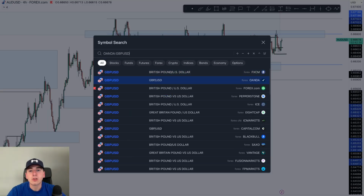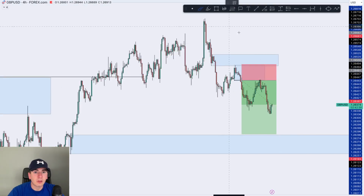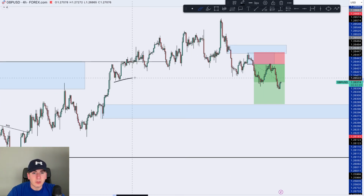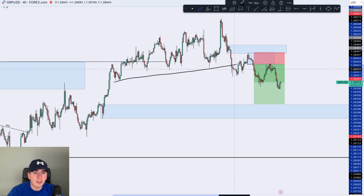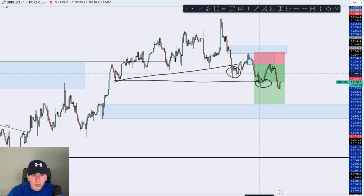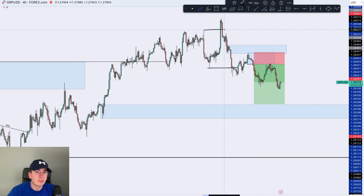Going into pound dollar, so GBPUSD, what are we seeing over there? Obviously we're continuing down lower with that trade that I already mentioned last week. Overall, there was a lot of liquidity situated underneath this trend line. We grabbed that finally over here fully. And what's interesting to see is that after you grab that liquidity, you kind of reverse back in towards the highs pretty aggressively.